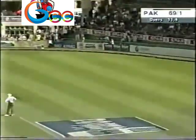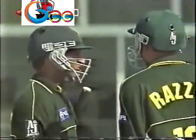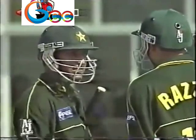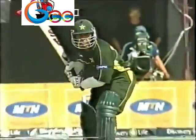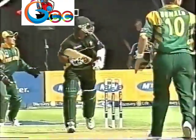That way, he flicks it over square leg. It's going to the boundary. 4 runs. That's rubbing salt in the wound. He should have been out at the beginning of the over. Now he's progressed with another boundary. Beautifully played, I might add. Length ball, round about middle and leg. Just picked up over the man on the infield. Couple of bounces.